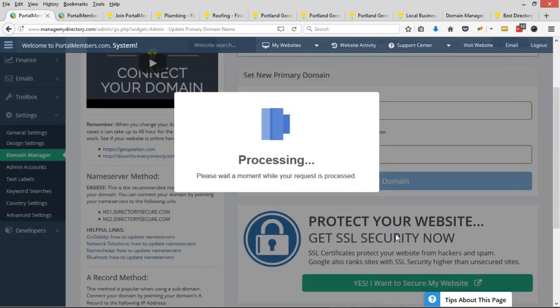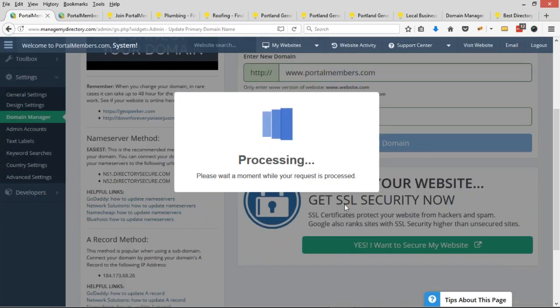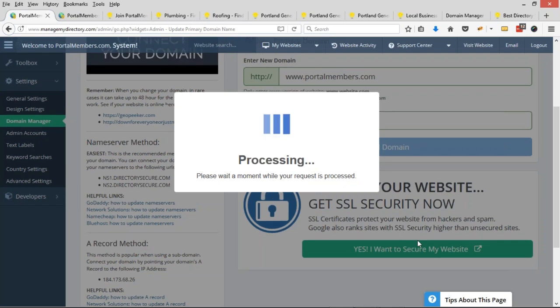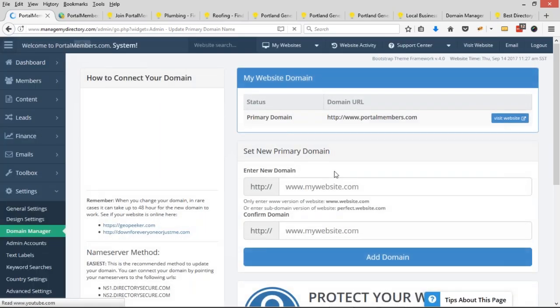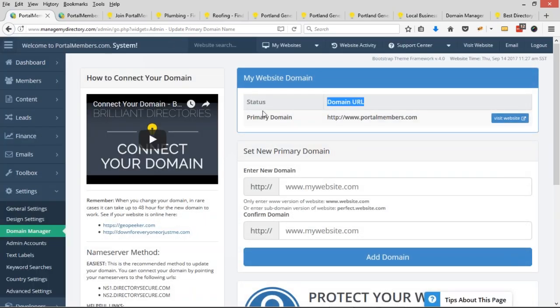Also on the page, SSL security for your website is really important, and Google is going to start penalizing sites that don't have SSL security. So there is always an option here to add SSL security to your site when you're adding your domain name. That's really the best time to do it, after you've done your initial setup and you're connecting your domain name. This should just take about 60 seconds to complete, and the page will reset, and we can now see the primary domain is portalmembers.com.